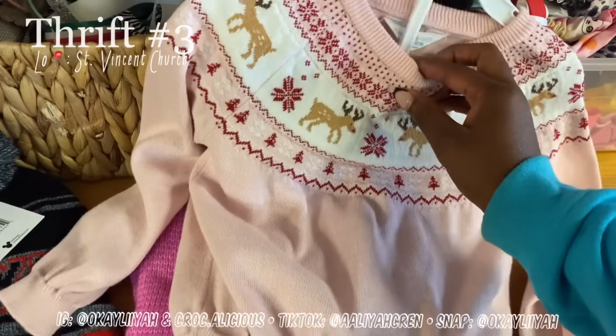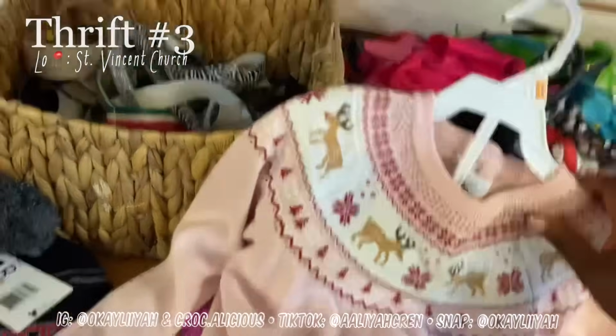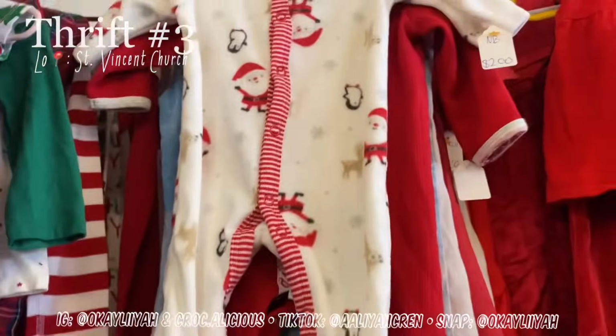Period. What size is this? Probably way too big. Yep, 5 to 6 years old. We got this one.